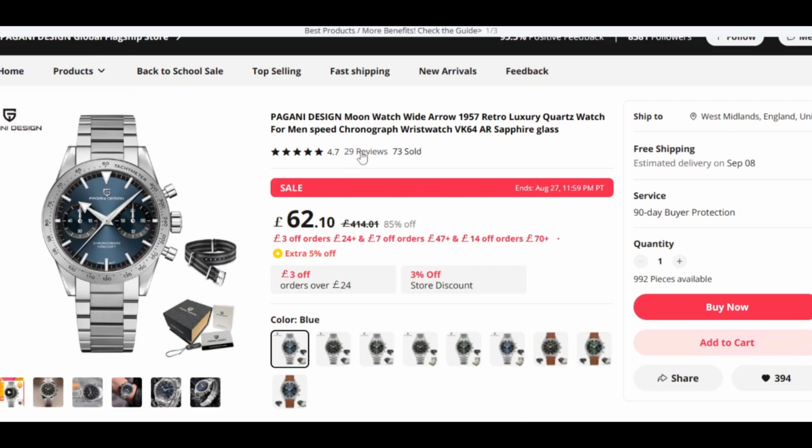£62. You can see out of 29 reviews, rated at 4.7, which is a very accurate rating. They are great for that £62. You can't really fault them, so that's definitely one to check out.